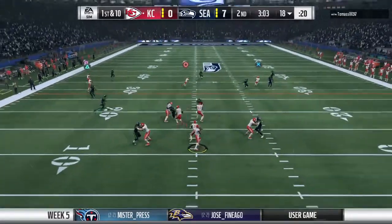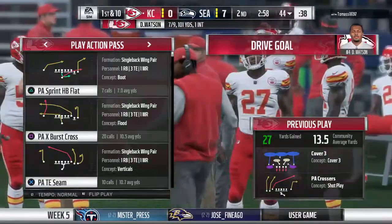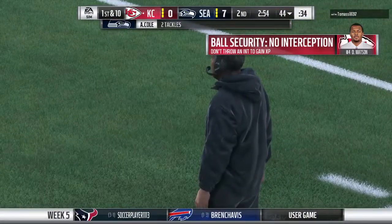Trying to shake off the interception. He'll look to throw. Looking left side, and he's got a man. It's Robinson. And he's brought down after a good gain. A very solid gain of 27.